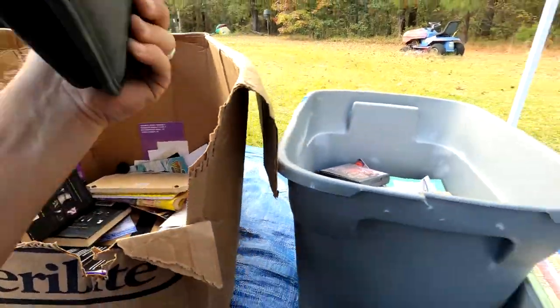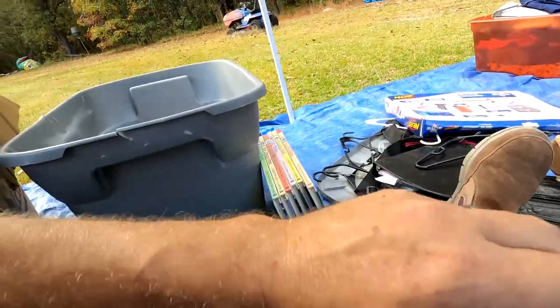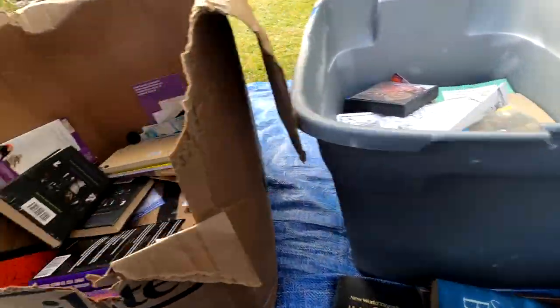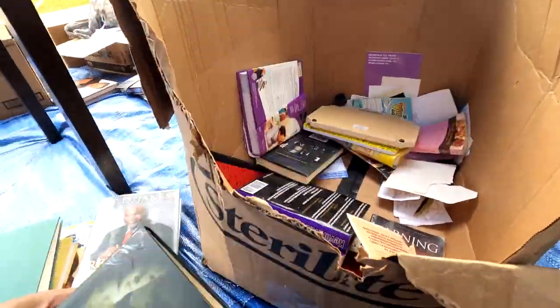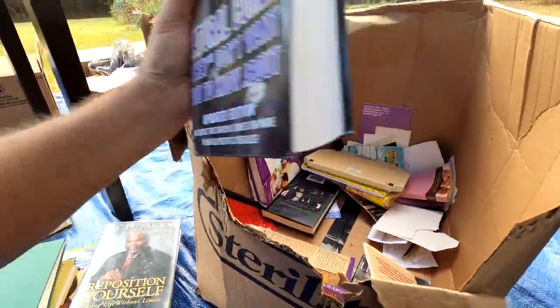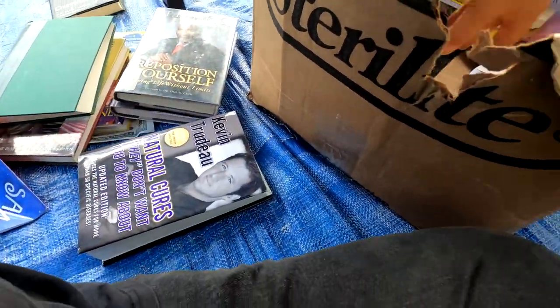Here's another booklet. And it's empty. So we got that going for us. We got another one of those. We had one of those in the other book thing. Kevin Trudeau's. They were selling that online before. Okay.